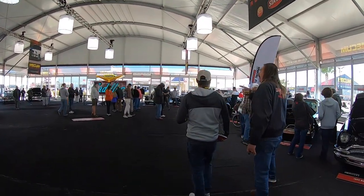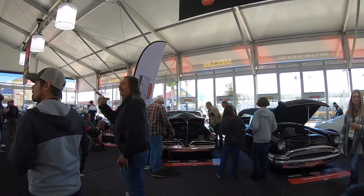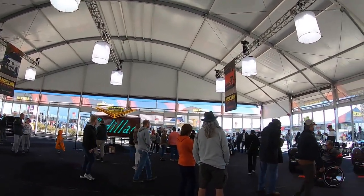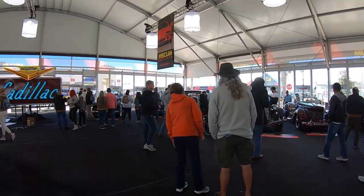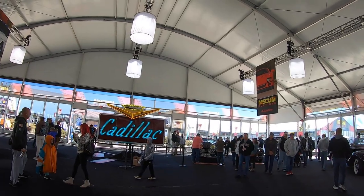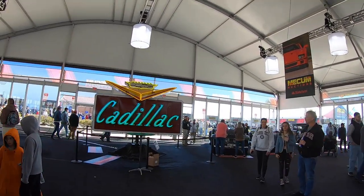Ooh, a bunch of oldies. Wow. And this Cord. You don't see Cords too much. Oh, old Cadillac sign too. Look at that. The headlights are huge. Oh, don't drop your phone. You've got the driving lights. Yeah, look at the giant Cadillac sign. That's pretty cool as well.